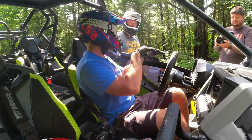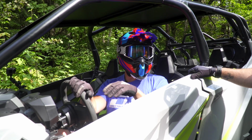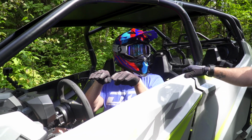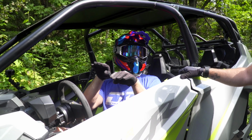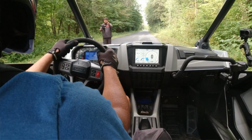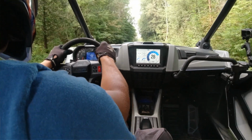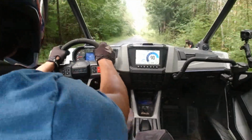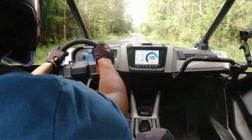Once the boost kicks in, for the first 15, 20 feet, this isn't really terribly impressive. And then once the boost kicks in, the front end lifts up. I had it in track mode this time. I had it in comfort the first time. I don't know if that made a whole lot of difference out of the hole. But this did. Once it gets into the boost, you really feel it picking up.